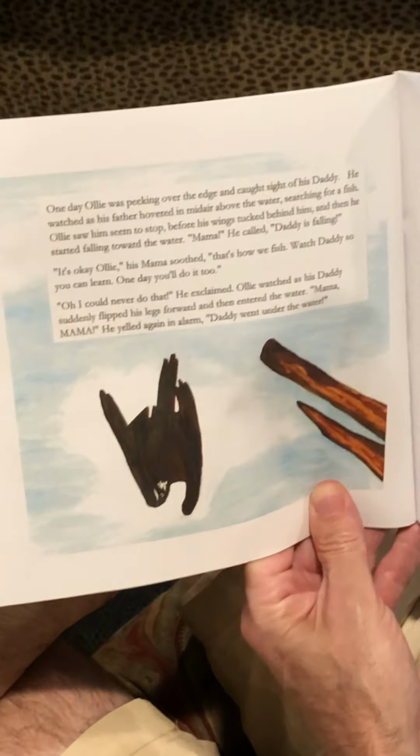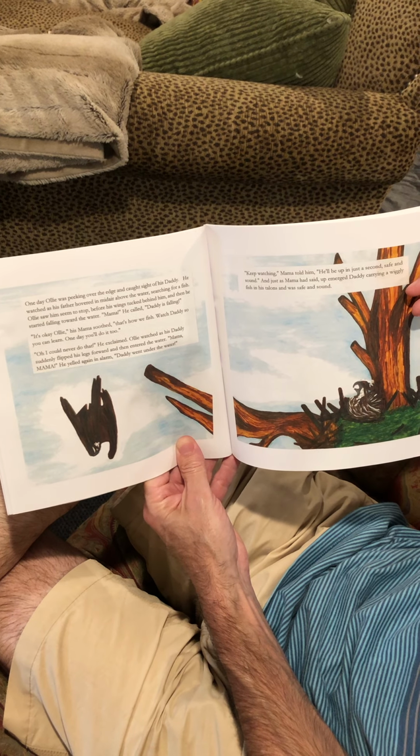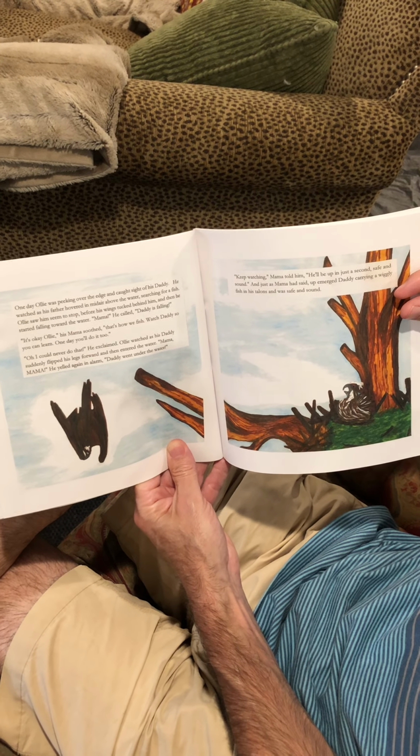"Mama," he called, "Daddy is falling." "It's okay, Ollie," his Mama soothed. "That's how we fish. Watch Daddy so you can learn. One day you'll do it too." "Oh, I could never do that," he exclaimed.